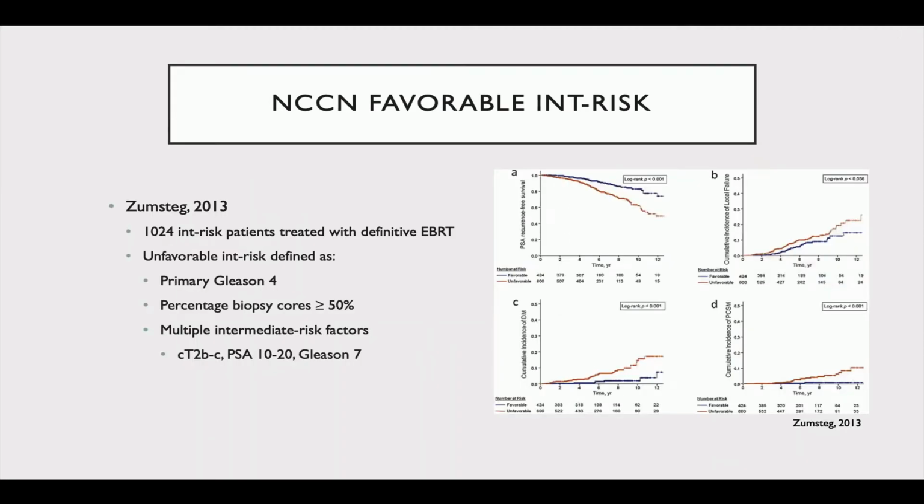Those familiar with the NCCN criteria know that there's a defined difference in favorable and unfavorable intermediate risk prostate cancer. These groups were originally identified by Zumsteg out of Memorial Sloan Kettering in 2013. Unfavorable intermediate risk prostate cancer was defined as having any intermediate risk patient with a primary Gleason pattern of 4, positive biopsy percentage greater than 50 by cores involved, or multiple intermediate risk factors, including T2B or C disease, PSA between 10 and 20, or a Gleason score of 7. The rest were considered favorable intermediate risk.